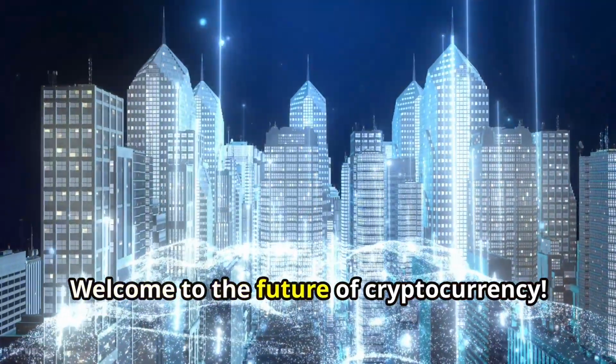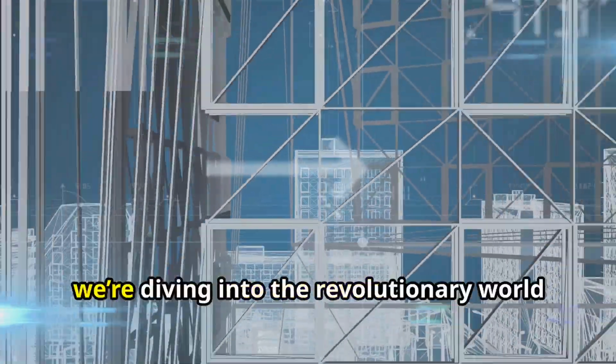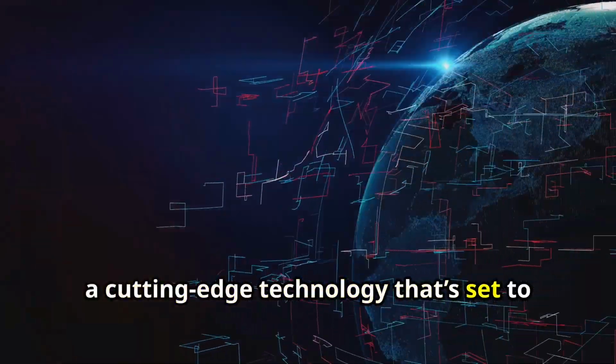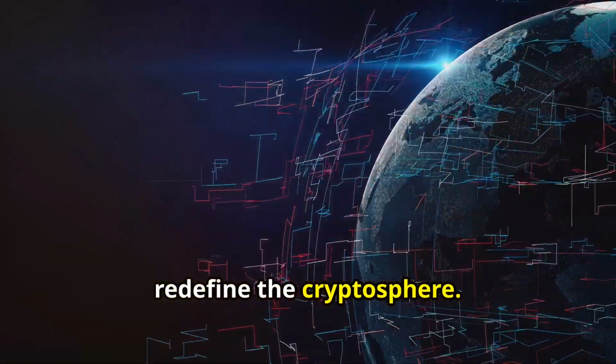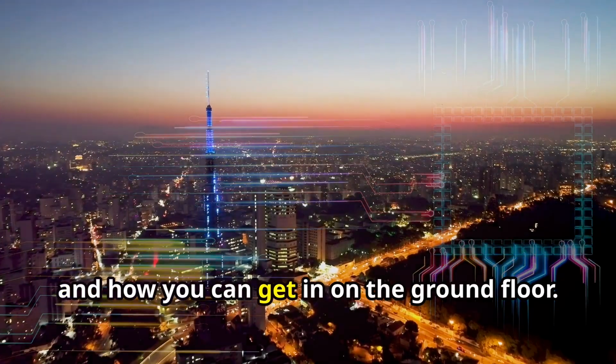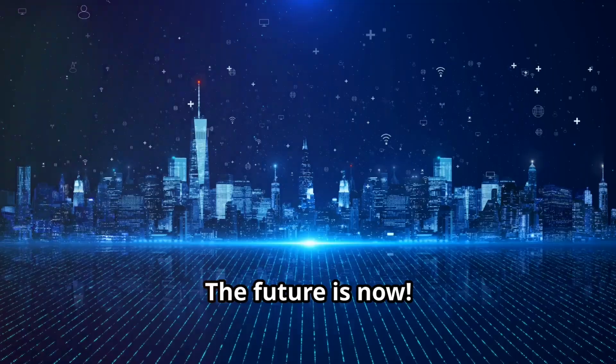Welcome to the future of cryptocurrency. Today, we're diving into the revolutionary world of BlockDAG, a cutting-edge technology that's set to redefine the cryptosphere. Stick around to learn why BlockDAG is the next big thing in crypto and how you can get in on the ground floor. Let's go.